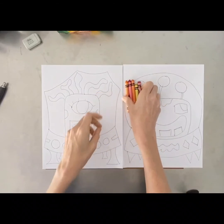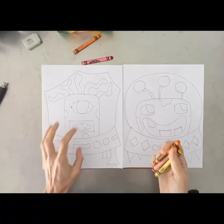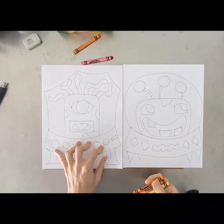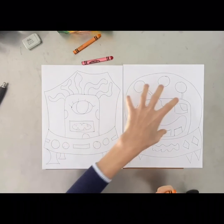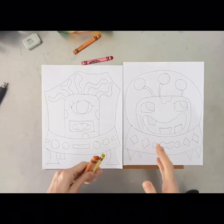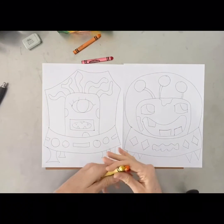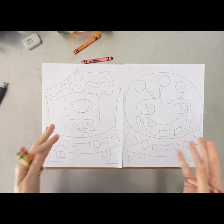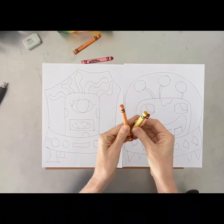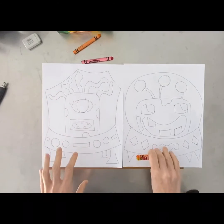What I want you to do is choose which area you want to be warm. So your alien could be warm and your spacecraft could be cool, or your alien is cool and your spacecraft is warm. So what I'm gonna do is pause the video and let you see what I'm talking about, because it's gonna take me forever to color both at the same time. And that way you can go ahead and catch up. So we're gonna do the warm colors, red, yellow, orange. They make us think of hot stuff in either the alien or the spacecraft, okay?